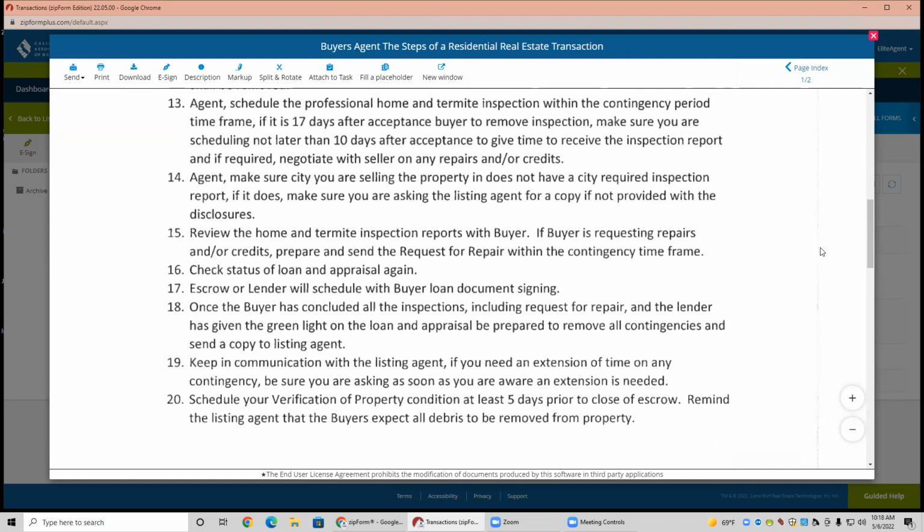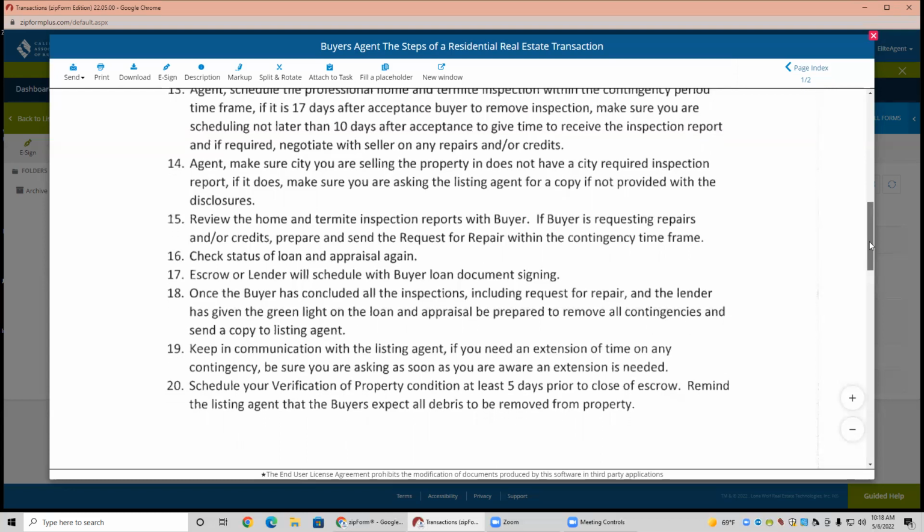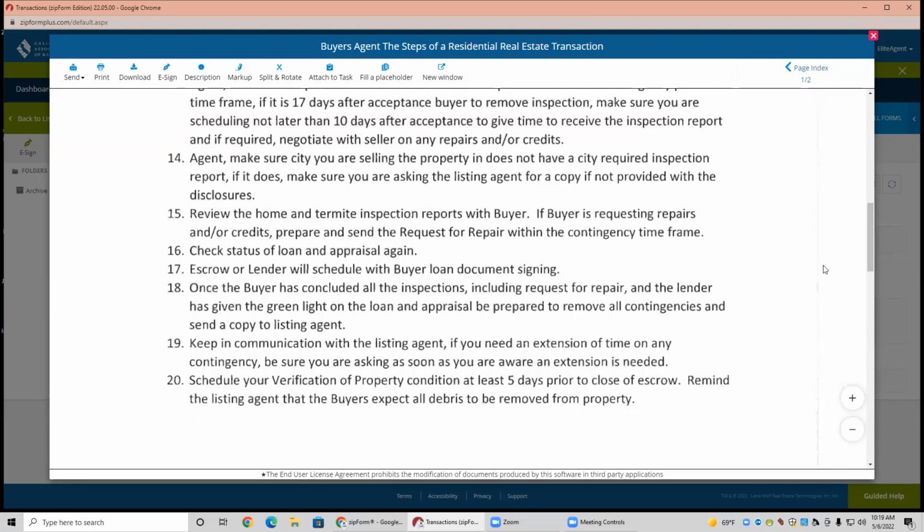So if you're not completely 100% aware of city required inspections in the area you are selling, please check on this. There is a list that we have here at the brokerage of cities that require inspections. But if you're not sure, make sure you're asking the listing agent if there's a city required inspection. LA has a 9A report. City of San Marino has a compliance report that has to be done. So make sure that you're 100% sure if there's a city required inspection or not. If you know it's required and you haven't received it, make sure that you are putting in writing and asking the listing agent for that report.